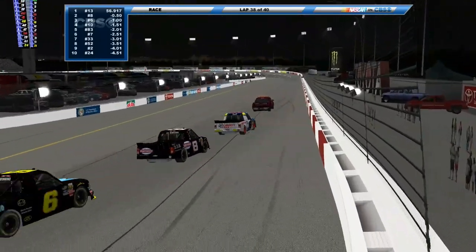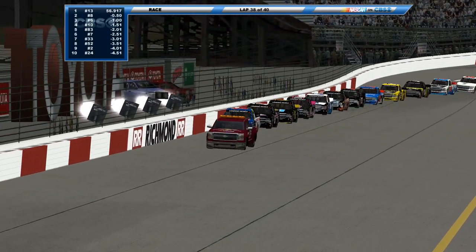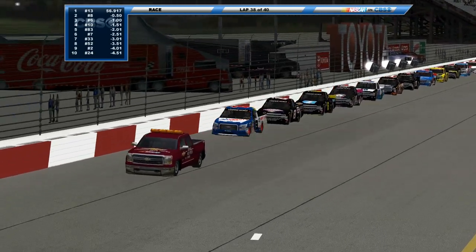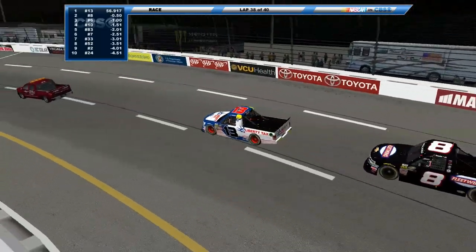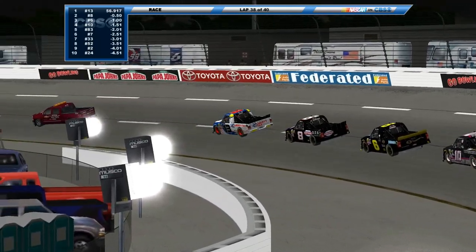I think, hang on a minute. Okay. Right, Martinsville's next. I thought Richmond was, for some reason, the third race. It was our second race for 3 short tracks in a row.